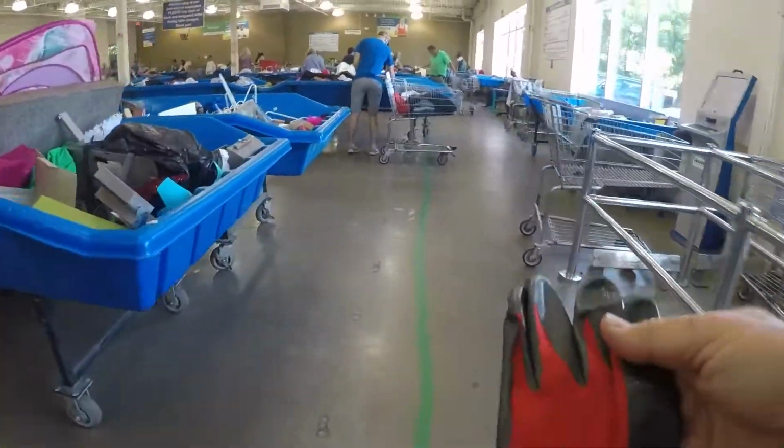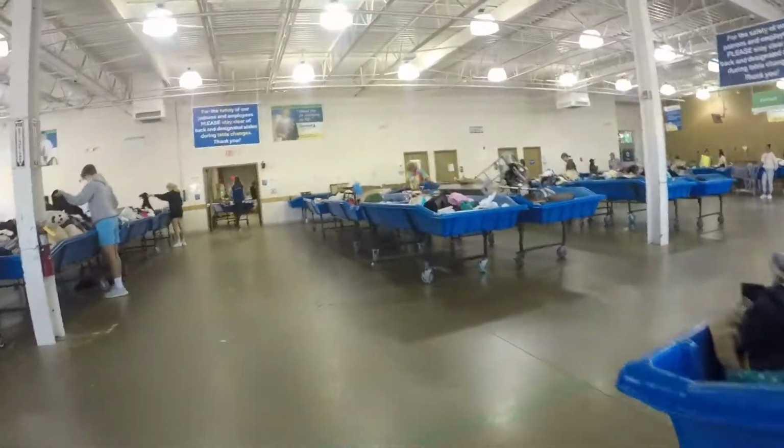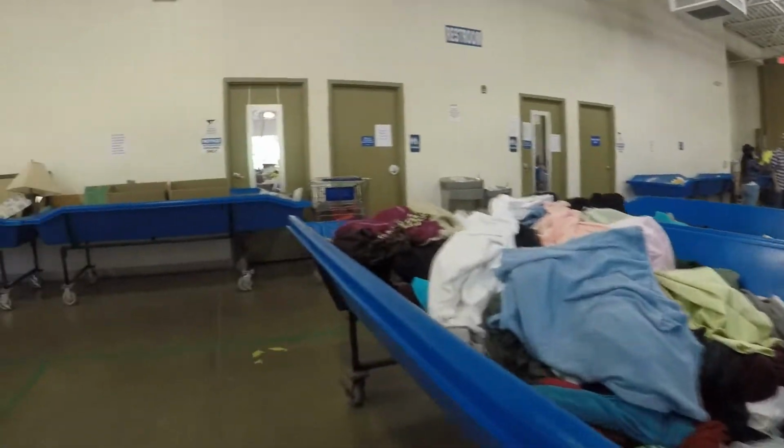So as you can see from the size of this one, it's not a huge one, but it's a nice size, very workable to get around in there. Not a whole heck of a lot of people were there that day, which is fine with me. It gets you that much more treasures you can go digging for. So let's walk around and start the digging process and see what we can find.